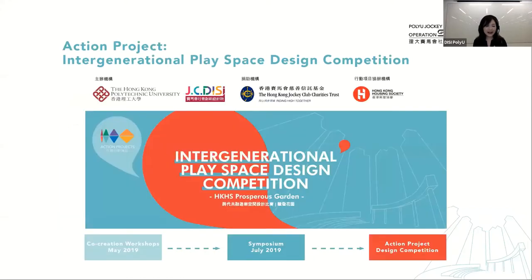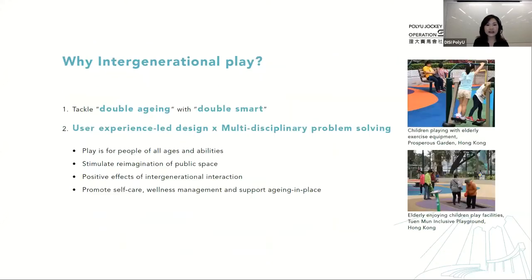Now, all the hardcore marketing stuff is over. So we'll talk about the real deal: the intergenerational place-based design competition. Let's go through it in detail. So why do we do an intergenerational play space? I've already talked about the double aging, double smart issue. I want to emphasize the importance of user experience-led design and multidisciplinary problem solving in this design competition.